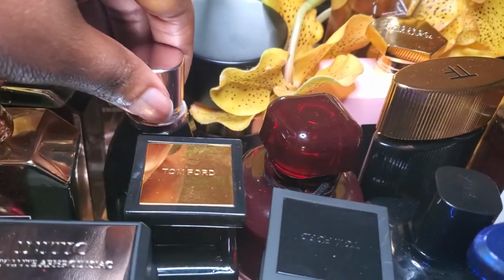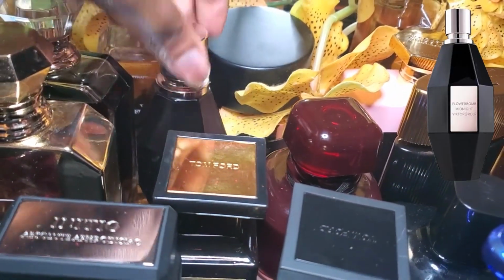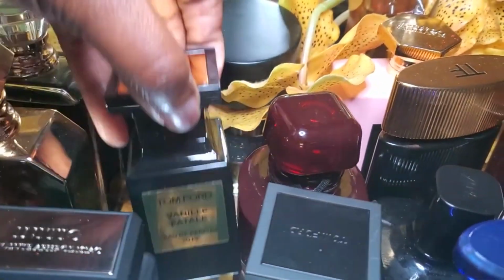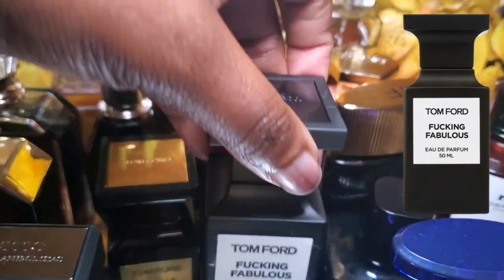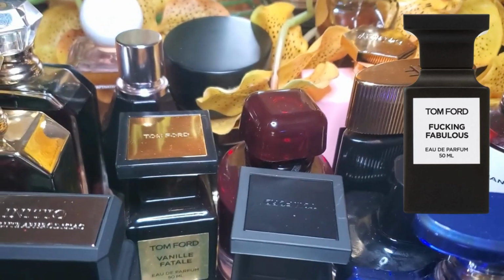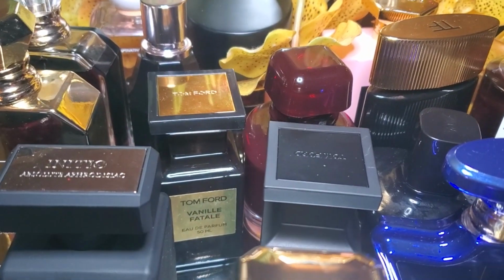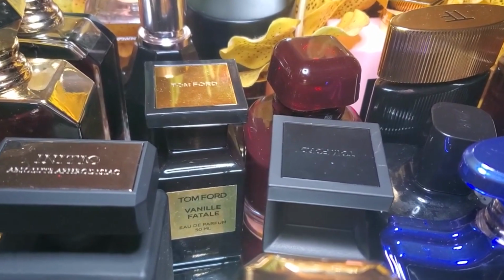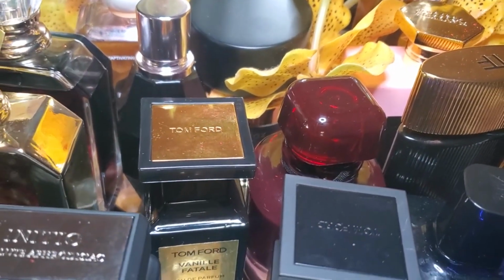Okay, so I just talked about some of these beauties on my winter picks. I talked about Flowerbomb Midnight, Viktor and Rolf. I also just talked about Tom Ford, effing fabulous, okay? And to me, I think that Flowerbomb Midnight, Viktor and Rolf is a beautiful fragrance. I think it is so much underrated. I feel like you all should get your nose on that.